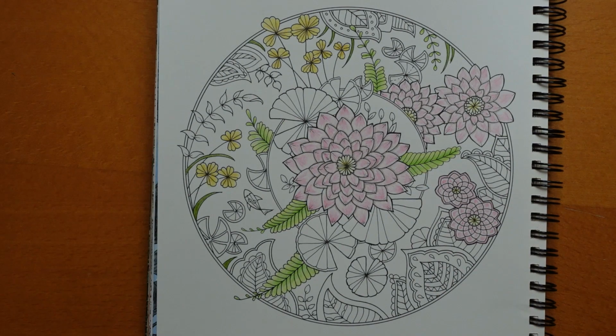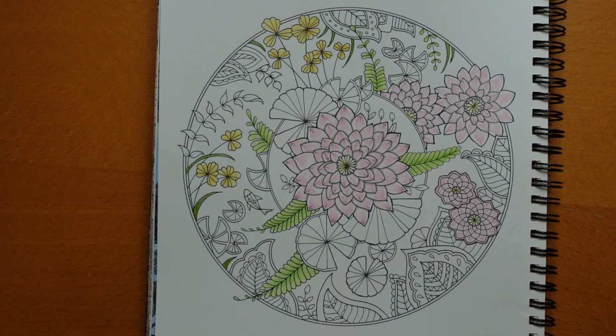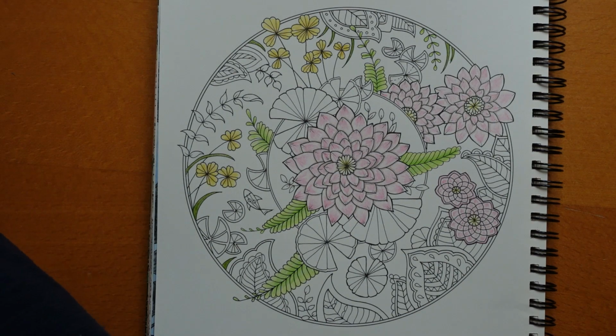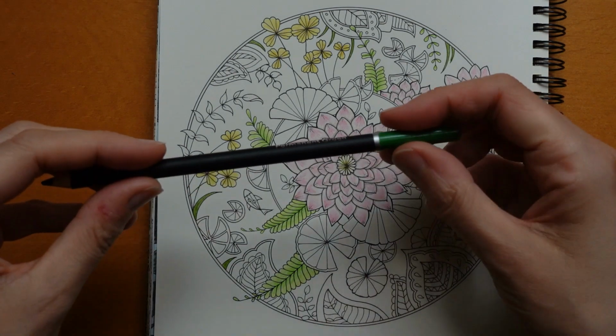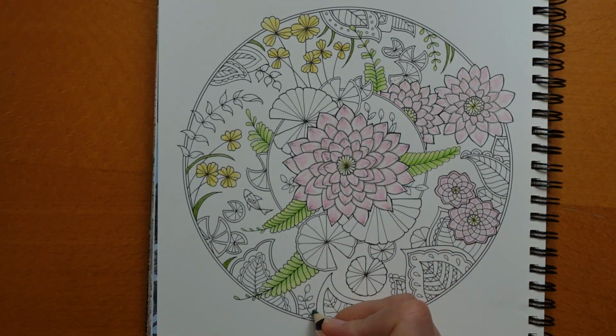Yeah, let's do these sorts of leaves as well. Let's see, what have we got? We've got a leaf green, or permanent green might be good. There it is. The permanent green. And we use it for all of the little leaf clusters. I'm basically going to try and fade it towards the tip of each leaf. It's going to be tricky with the small ones. I'll try my best.